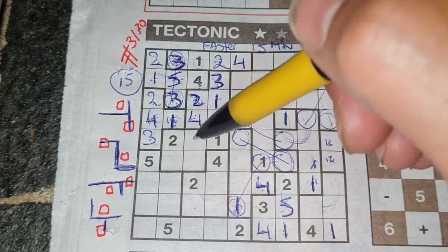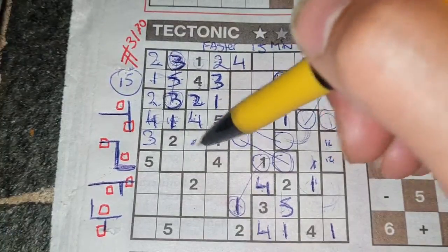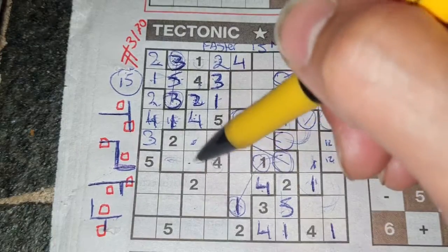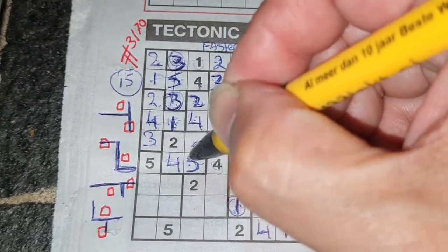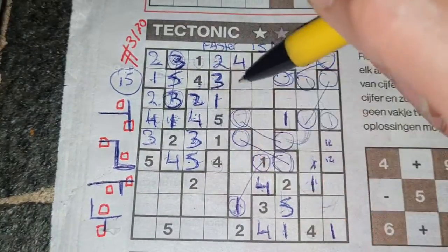This box cannot be a 4. This box cannot be a 5. So the 4 and the 5 go in those 2 boxes as a pair. We see here 4, no 4 there. 4 should be here. The 5 goes there. 1 number left in this area for the number 3.